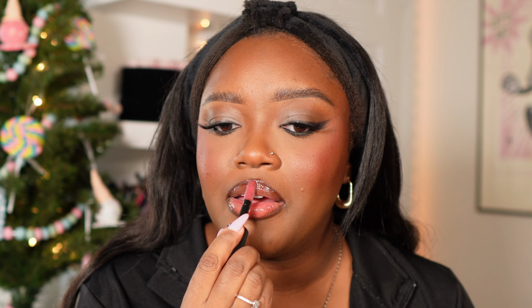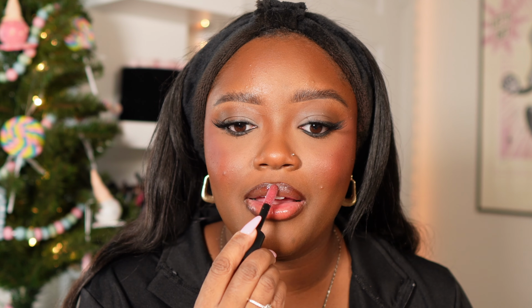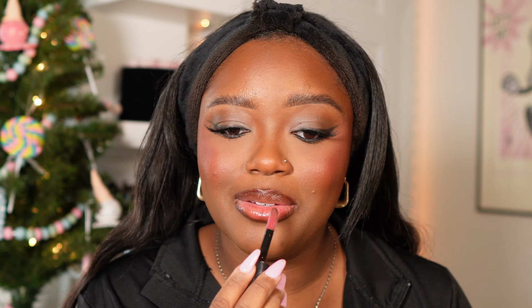And I don't usually wear red lips, but this is pretty with that brown lip liner. It's giving cherry cola lips. Ooh, that is pretty. So here is the finished makeup look.